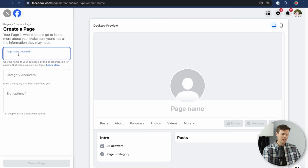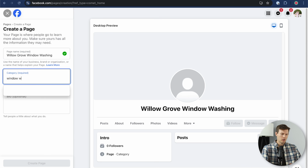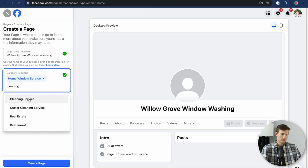The name of this, I'm going to say this is Willow Grove Window Washing, just a fictitious business I made up right now. The category right here, window washing, let's see, window washing, window cleaning maybe, home window service. I guess that's kind of close enough. Cleaning service.